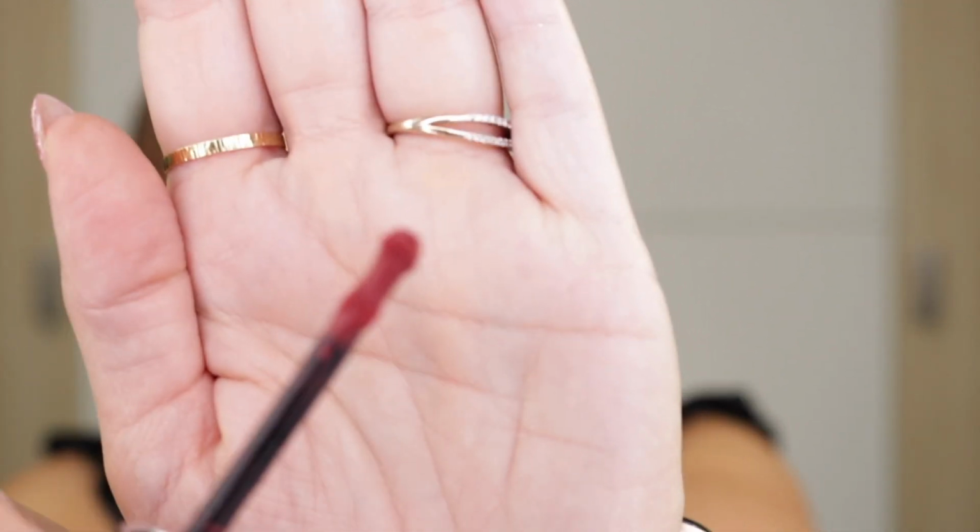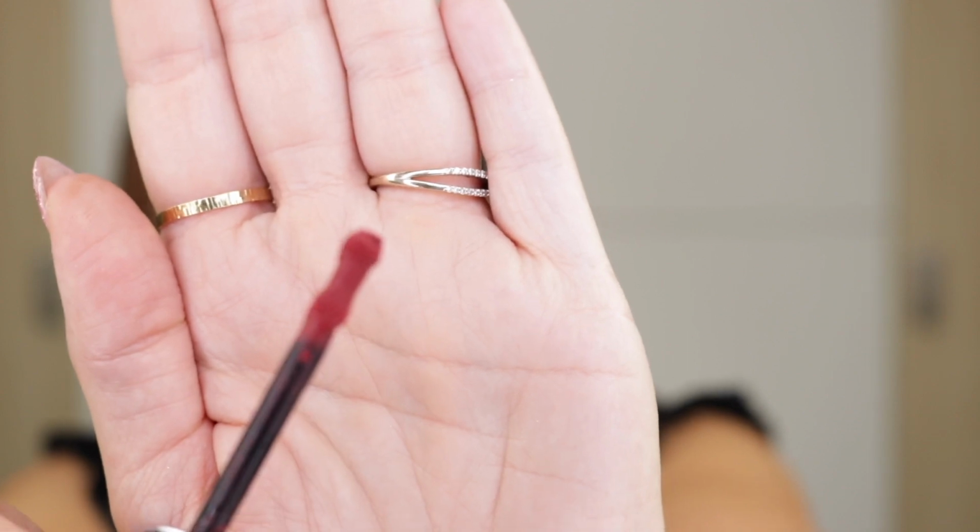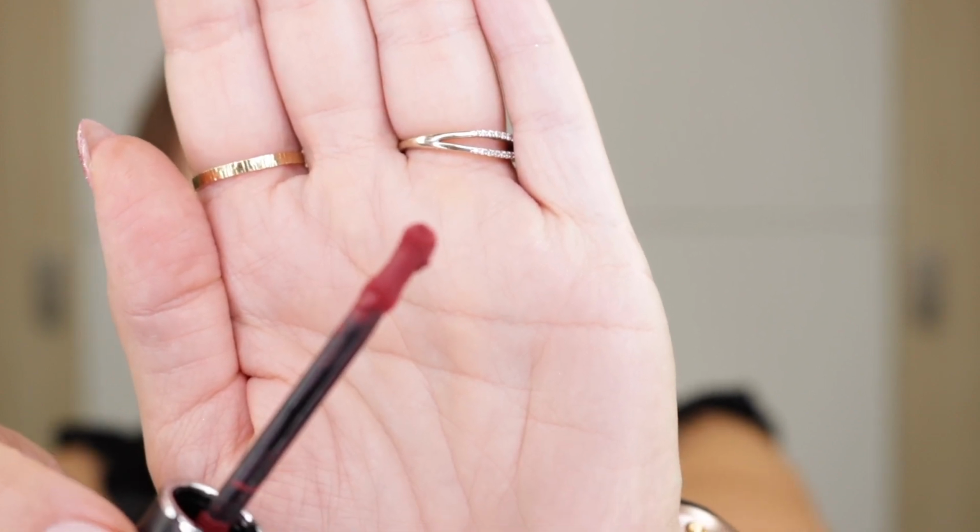And I'm sure as I am talking about these, I will at some point insert the swatches. So maybe you can even just see by the color or the finish that's on the doe foot. It's like balmy. It's just a satiny balm.